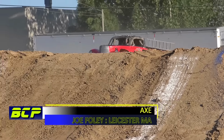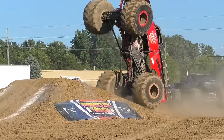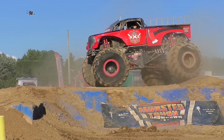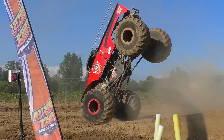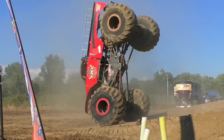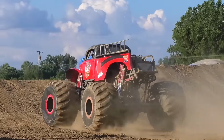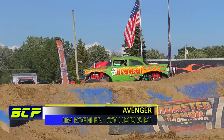Joe Foley and Axe out of Leicester, Massachusetts, representing Team Scream out of Michigan. That is his specialty, walking the wheelies up and over the race lanes. Foley wasn't done by a long shot, showing off the 2-wheel moves. Another V-cradle machine, this one built in 2008, a 2007 design by Jim Kohler. That Kohler actually built 2 for the Robbins team out of the Buffalo, New York area with Crazy Training, Playing Crazy. Here's the man himself, Mr.